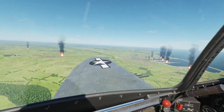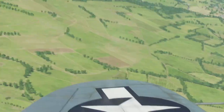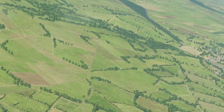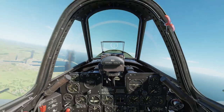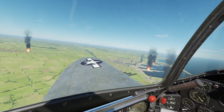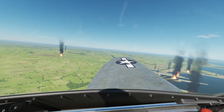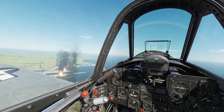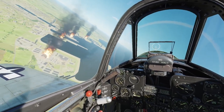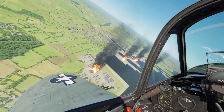Turn off the carrots so it looks a little better on my runs. All right. I'm going to come around. I'm going to hit them from north to south. Turn over the bay here, the ports. I'm gonna drop the bombs first.